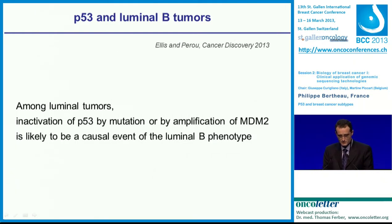Now, something that Dr. Ellis already told us a few minutes ago, apparently, among luminal tumors, inactivation of P53 by mutation or by amplification of the inhibitor, MDM2, is likely to be a causal event of the luminal B phenotype.